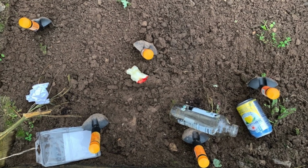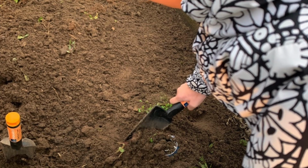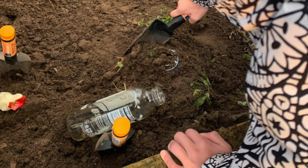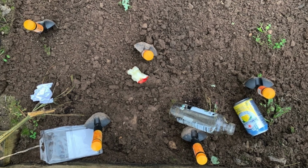Last fall, 5th grade and I buried a bunch of objects in the garden. We wanted to see what would happen to them if we left them in the soil. Would they break down or decompose or biodegrade into the soil? Or would they still be there when we dug them up in the spring?